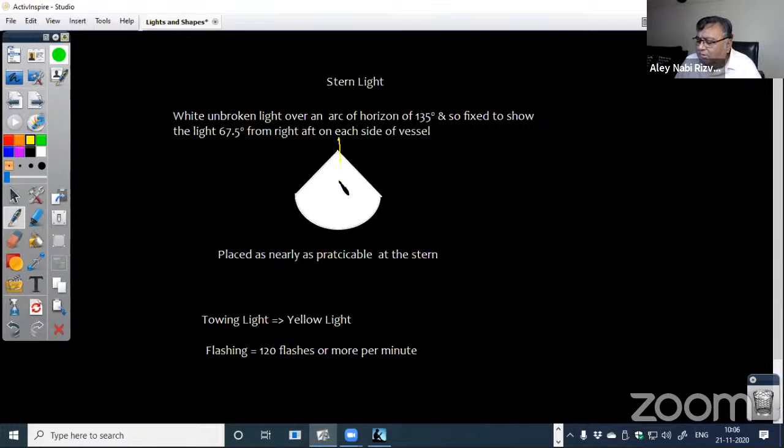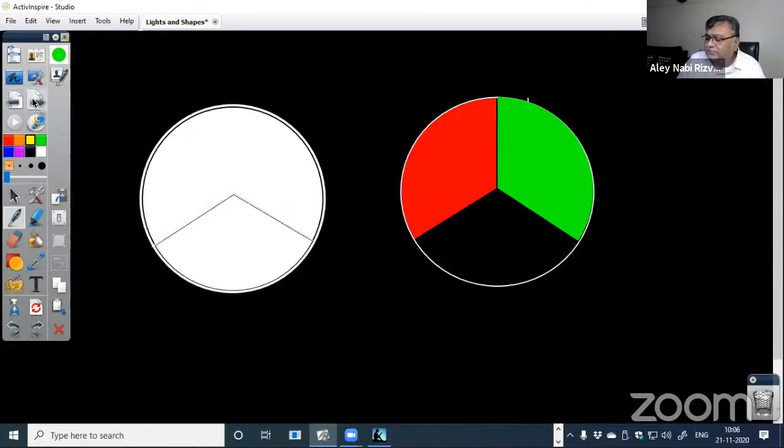If you see from aft, this is 67.5 degrees on each side, and this is placed as nearly as practicable at the stern. There is another light, the towing light. It has the same characteristics as a stern light, and it is placed above the stern light. Then we have the flashing light. The flashing light is 120 flashes or more per minute.